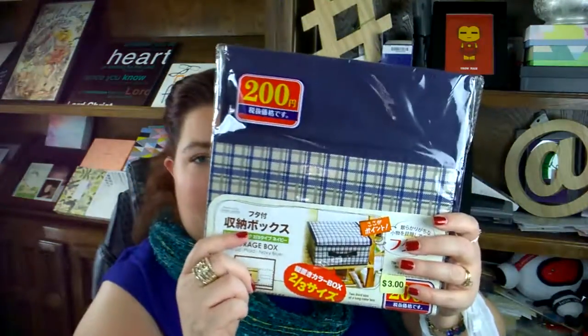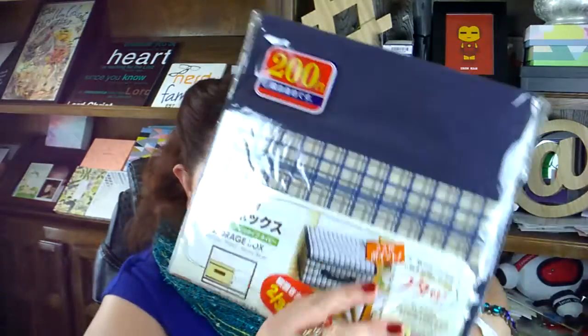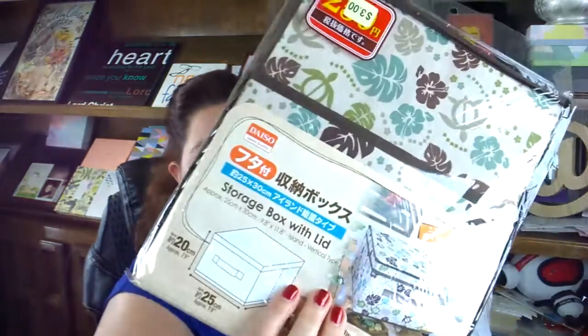And this is one of those storage boxes that fold down. And not only does it have a board for the bottom, it has a lid for the top. So I really like that. And this one is like a half size. It's a short box. And then I got a few others in different sizes. I got a bigger one that is 9.8 by 11.8 in the island print.